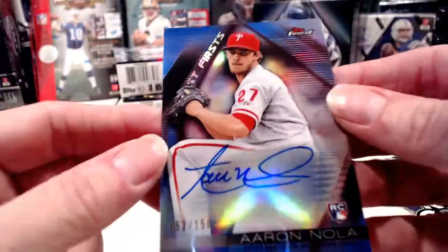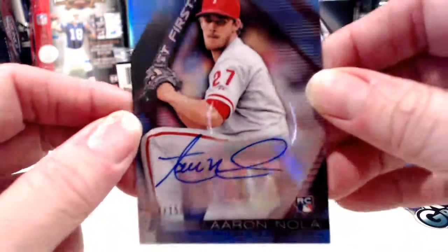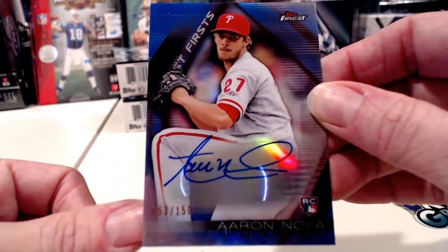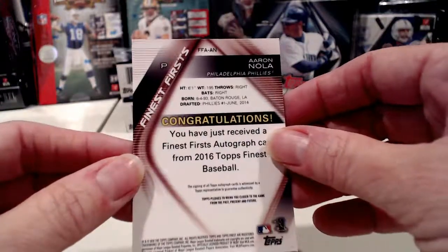And is that numbered? Yeah, it is down at the bottom. I'm used to looking for it up at the top. It's 53 of 150, right down here in this bottom corner. 53 of 150 on the Nola.